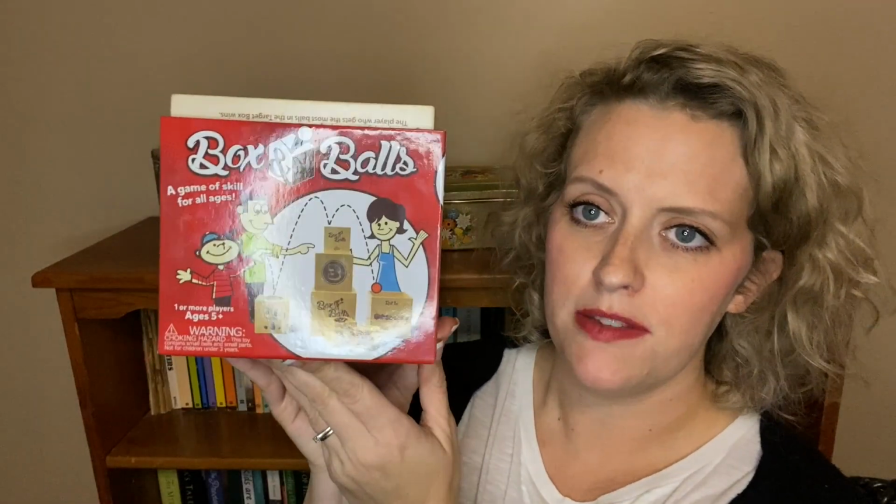And then the last one is kind of in the same vein. One of my friends got these for one of her kids and I just thought they were the coolest. This is called Box and Balls. And all it is, and these seem like really simple, like is that really a fun toy, but they really, really are. So there's these boxes with all different numbers on them, and they're all different sizes. They kind of nestle inside of each other there.